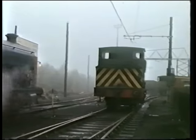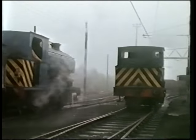Note the overhead traction wires. Perhaps they were for class 71 to come in and do some shunting.